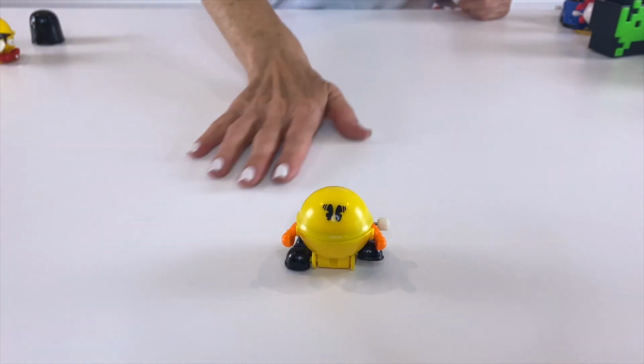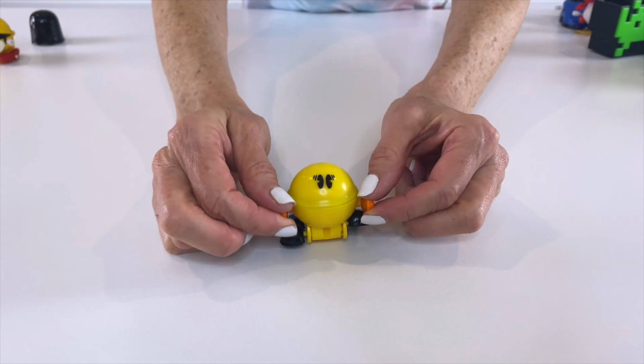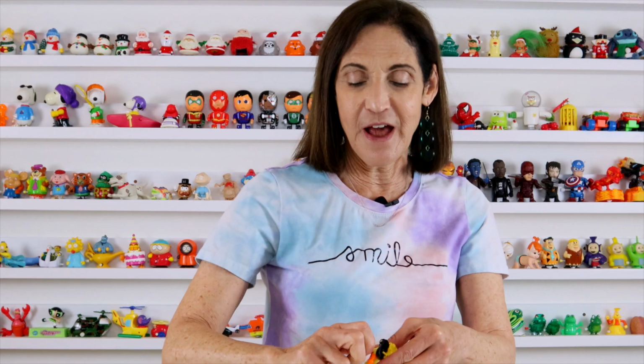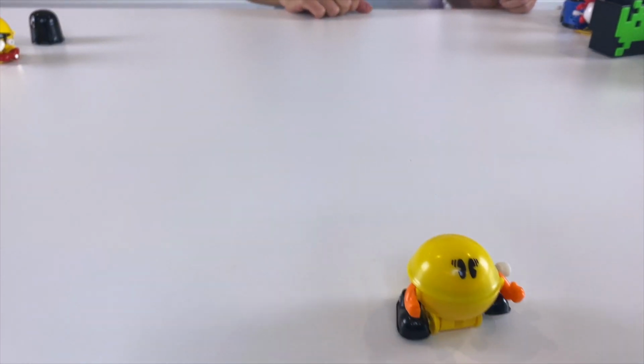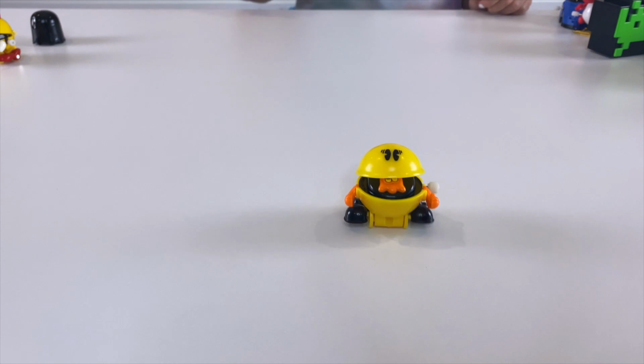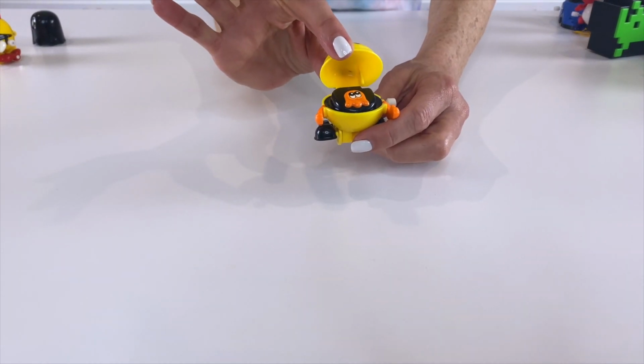And here's the toy that was in that package. This is Pac-Man. He's got his little orange arms and black shoes. And watch what happens. His mouth opens and closes just like on the game. Inside is the red ghost, Blinky.